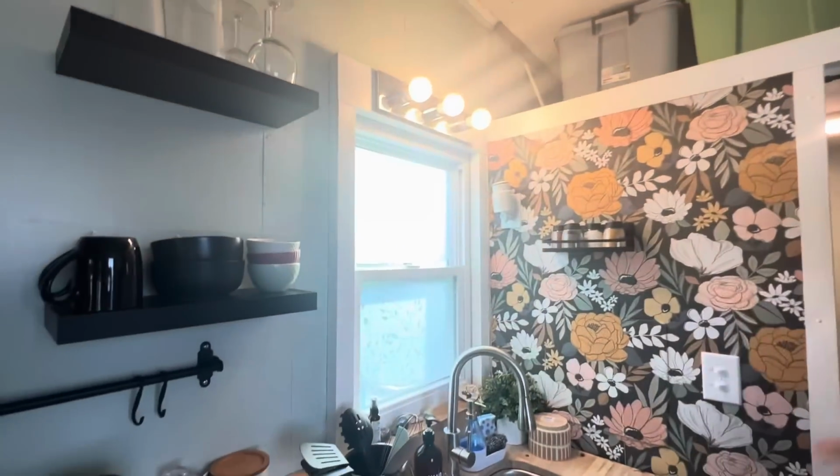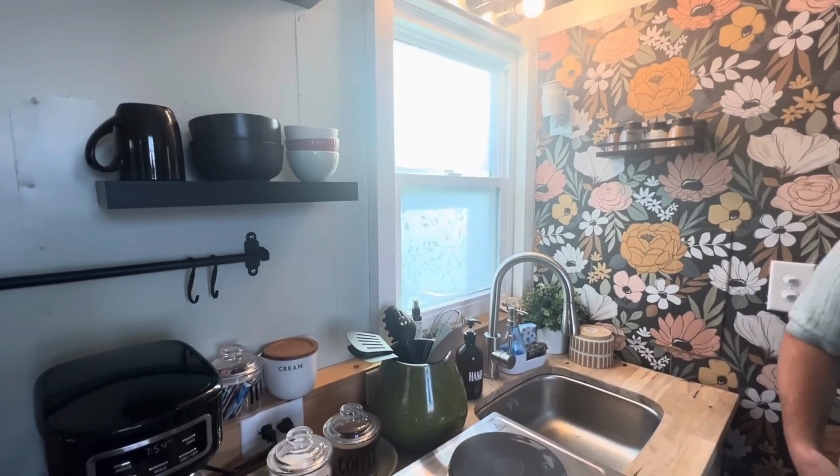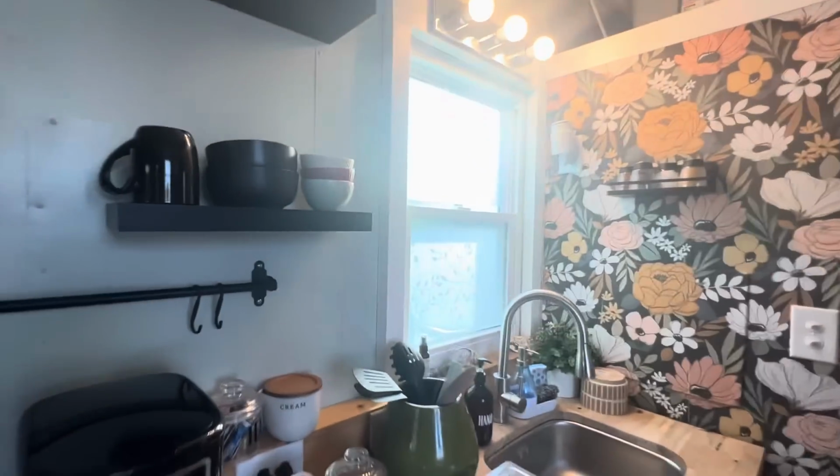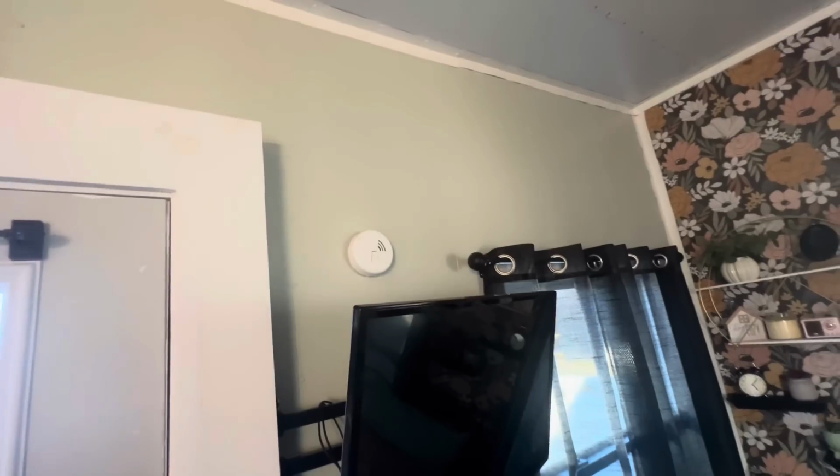Now they've installed some privacy sheets, or whatever you want to call it, over some of the windows, because the sun really wants to come through that window right now. And over here on the front door, they did the same thing. And of course, you've got your smoke detector.